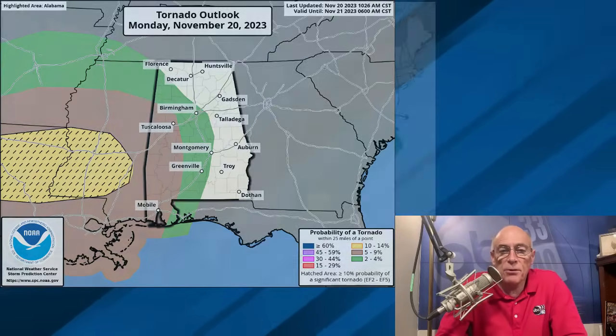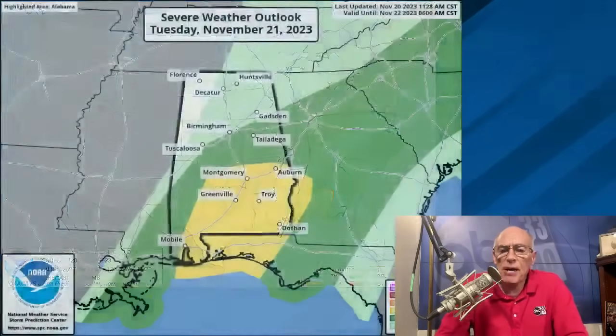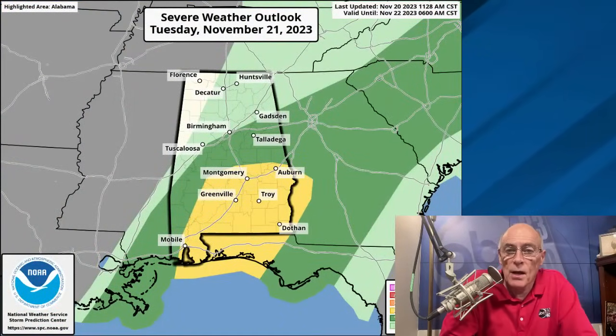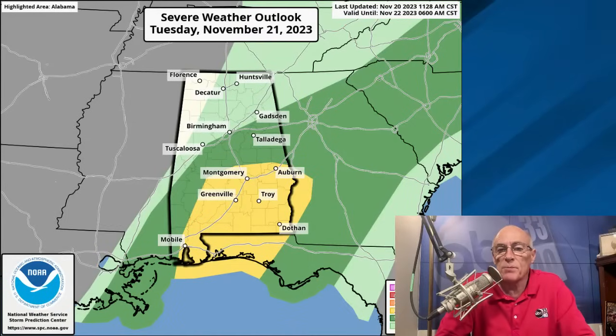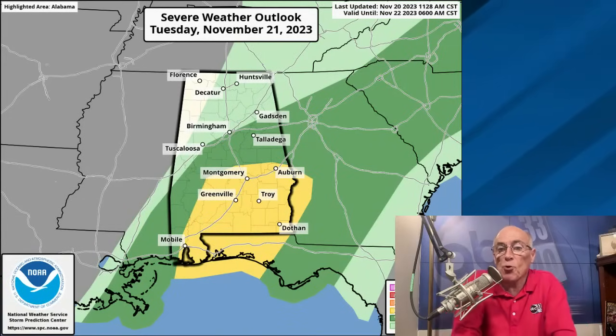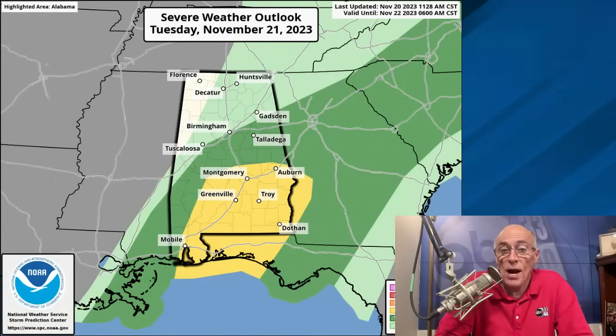So let's go to the outlook tomorrow. This is valid after 6 o'clock. And again, you can see a risk of severe storms from Alabama into parts of the Carolinas. The level 2 out of 5 risk has been expanded a bit for tomorrow for South Alabama. The level 2 out of 5 risk includes Montgomery, Auburn, Opelika, Selma, and points south. Places like Greenville, Luverne, Troy, Geneva, Dothan, Enterprise, Andalusia, Atmore, and Baldwin County. And this is for tomorrow morning.